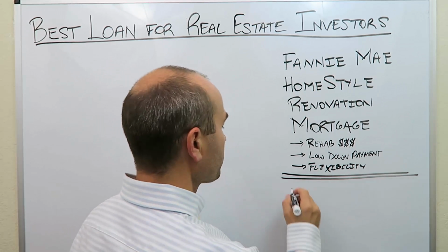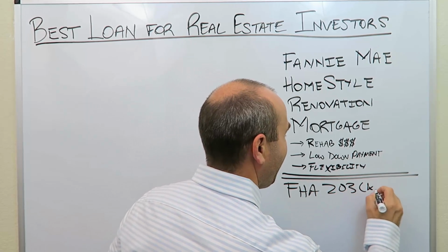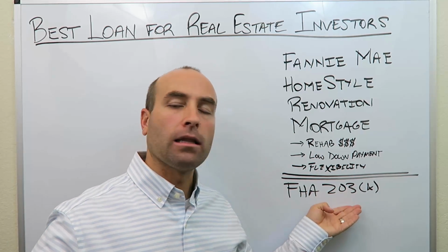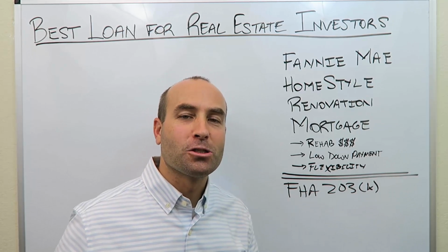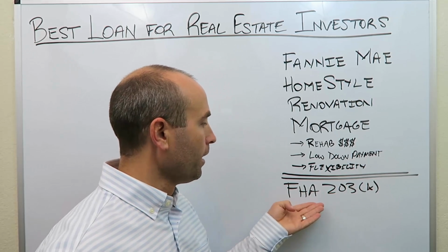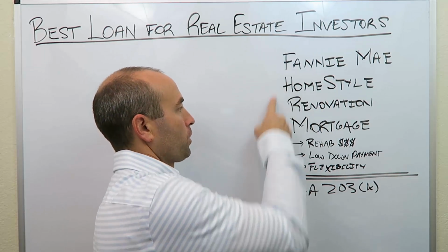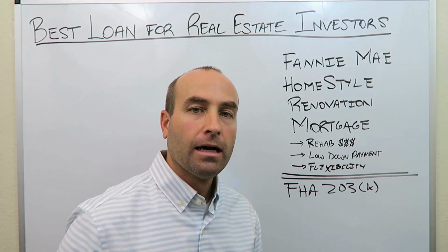Government, and that is called the FHA 203K. This loan has actually been used a lot more than this one, and it has a lot less underwriting restrictions. However, it's specific to primary residences. So this is really good for someone who is buying a home to live in, and they can't get this one. I think otherwise you always want to go with this option, but if you can't get this loan, you might be able to qualify for FHA.